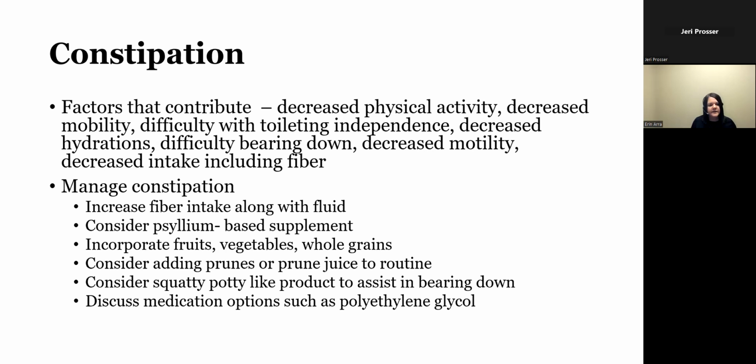So some ways to manage constipation. Of course, increasing fiber, but when anyone increases fiber, it's really important to increase the fluid too, or it can have the opposite effect. It can have a more constipating effect. Same thing with psyllium. That's a concentrated fiber supplement, like Metamucil is psyllium. It can be helpful, but you really want to be careful and make sure you get enough fluid, or it can have the opposite effect.